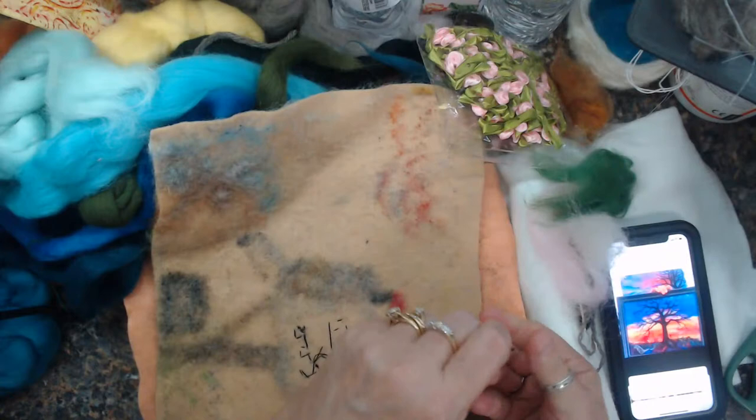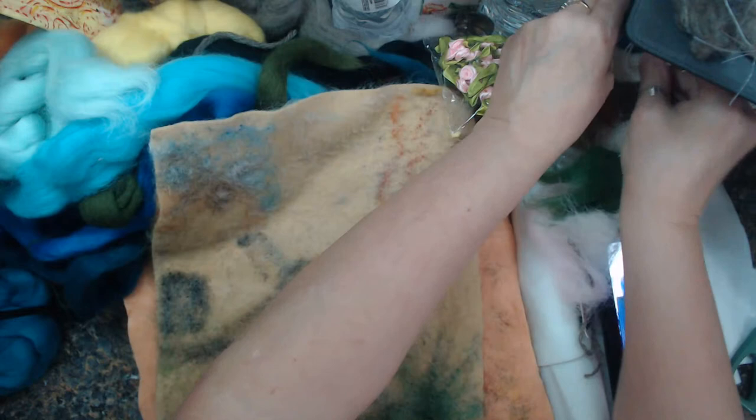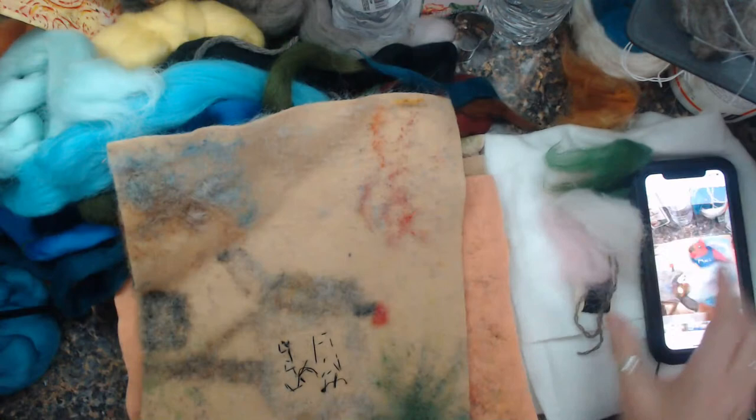Shall I put the timer on? I think I need a timer in here. If I get a timer, I could put it on my watch or my phone, and give myself a half hour for this and a half hour for that. How about that?